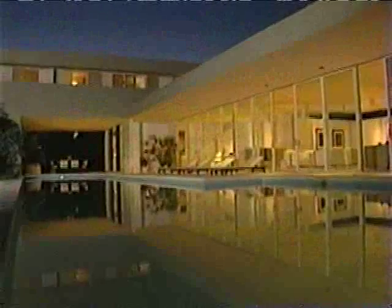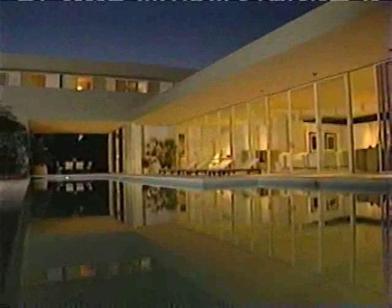The house is a great retreat. It's a real antithesis to the urban lifestyle and works on exactly the level that it was originally intended.